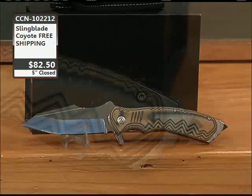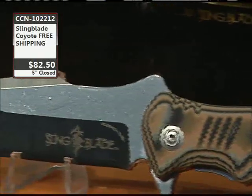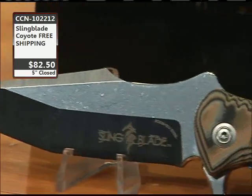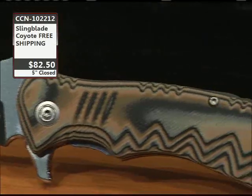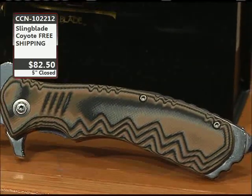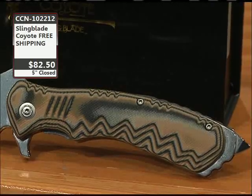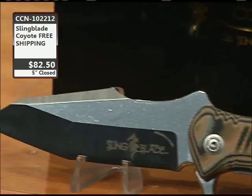Sling blade, the Coyote. Let's see, our Coyote is the 5-inch handle, the triple G10, the black and the brown. The ridges you see here on the bottom that looks like mountains, that is a graduated triple G10. So when you're holding that, it gives you those ridges, it gives you a great grip. I always think if it's raining or you're using it on the boat, you don't have to worry about your hand moving.